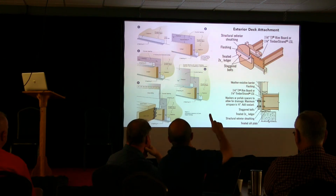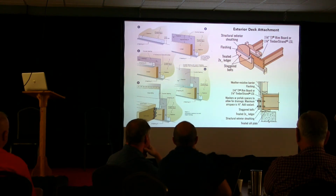Can I ask you a dumb question? The bottom Z flashing, why do you need that in addition to the top? Like at the top, it keeps the water out, but that bottom, the one that they're describing there, the third one down.